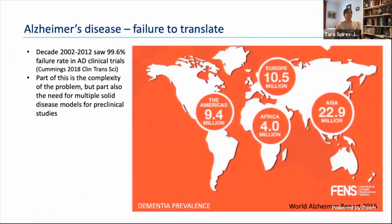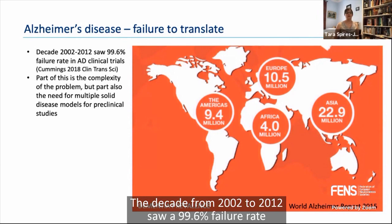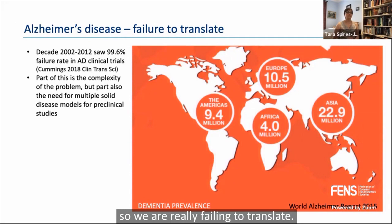So first, a very brief introduction. I won't have to sell to you that Alzheimer's disease is a large problem, and all of the dementias, for our society. The decade from 2002 to 2012 saw a 99.6% failure rate in clinical trials for Alzheimer's disease. So we are really failing to translate. And there are many, many reasons for this.